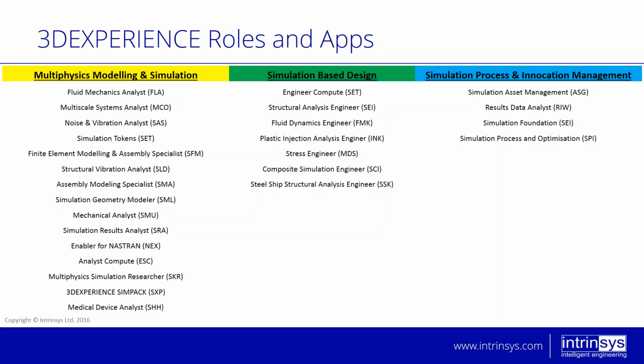I'm not going to go through all of these. Take the fluid mechanics analyst, which permits a seamless switch between applications. It enables users to apply the right tool at the right time in their workflow process. It essentially allows them to do fluid CFD sort of analysis. Again, we have the structural vibration analyst, which is used for advanced linear static and linear dynamic simulation techniques. Having this role will give the user access to the applicable apps in order to perform their actions.